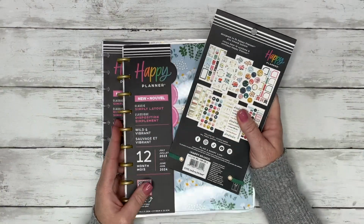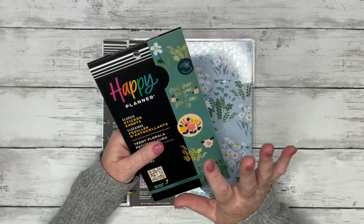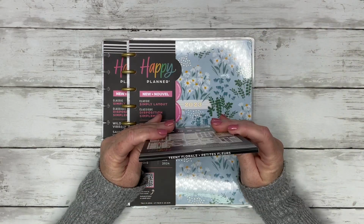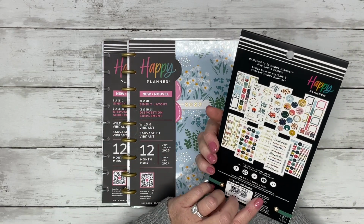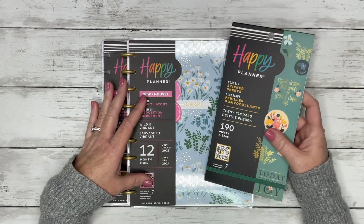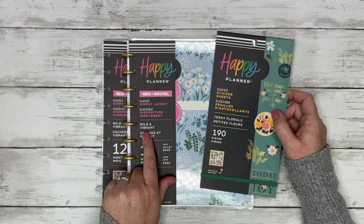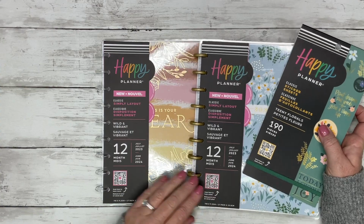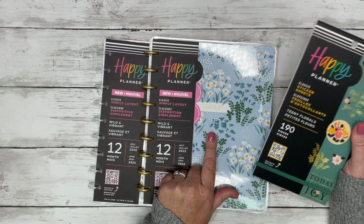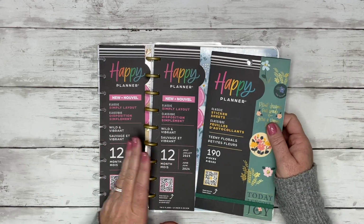So they sent me two different ones. I believe the actual layouts are the same, it's just the designs are different. And they also sent me this cute 10 sticker sheet sticker book called Teeny Florals. Well, no, this one's called Wild and Vibrant, or I guess they're both called Wild and Vibrant. I was thinking that maybe this sticker book coordinated with this planner, but maybe not. So let's dig in and see.